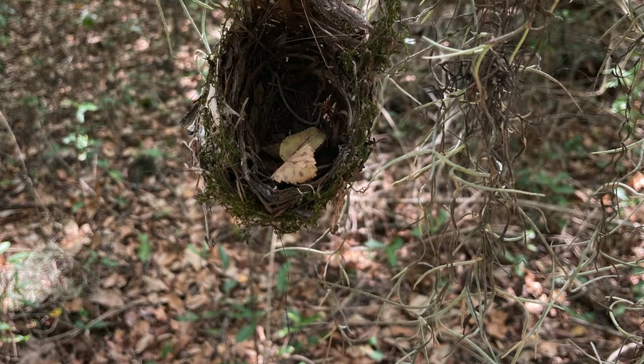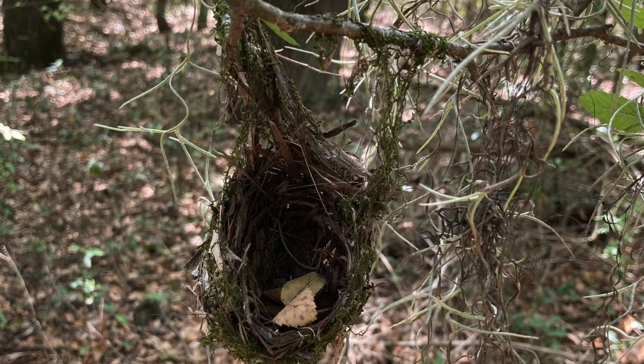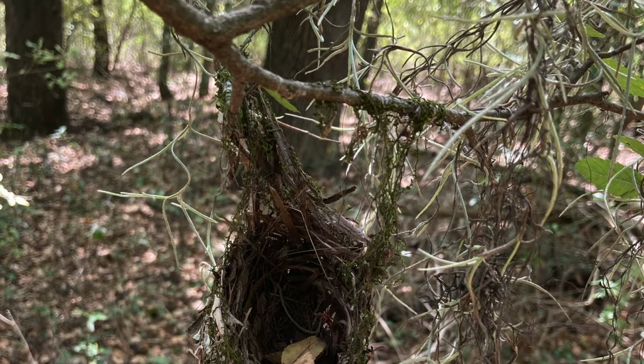We might not always be lucky enough to see the bird, but we can hear their beautiful songs, and this vireo left its nest after it was done raising its chicks.